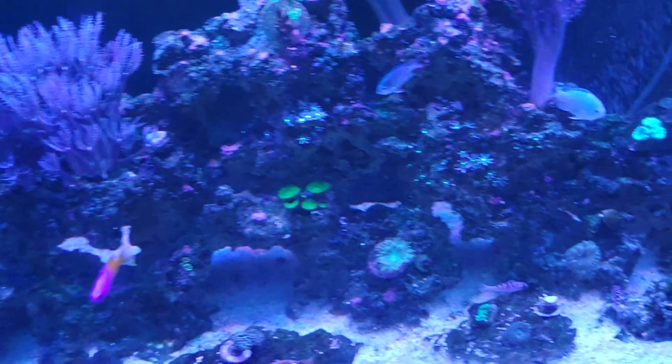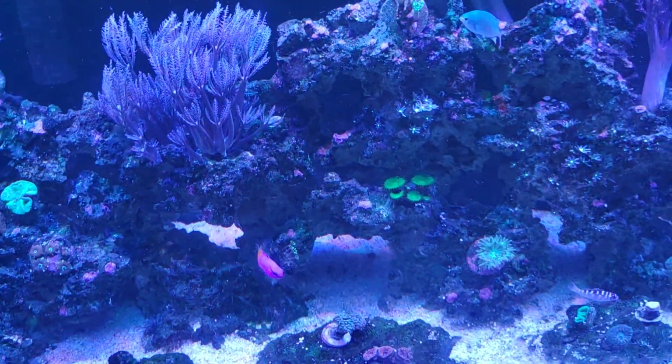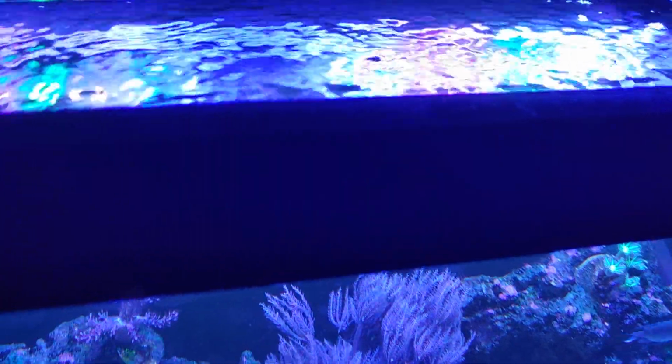And I bought the strip light. That's good for softies and LPS. As it stands, my softies and LPS are doing fairly well outside of the 3 that I mentioned before. But it's a strip light, and the light distribution on a strip light is not the best. Nowhere near the other type that hang over the aquarium.